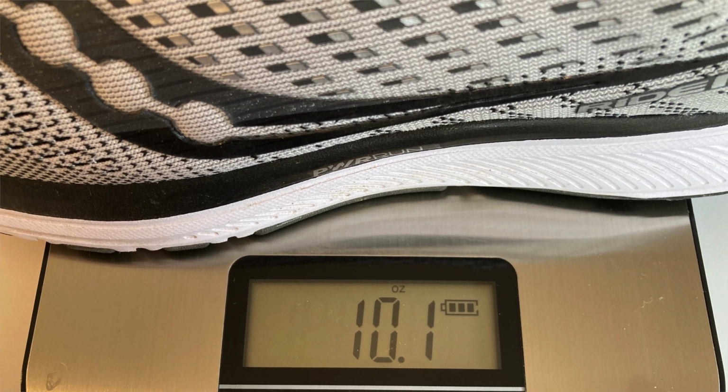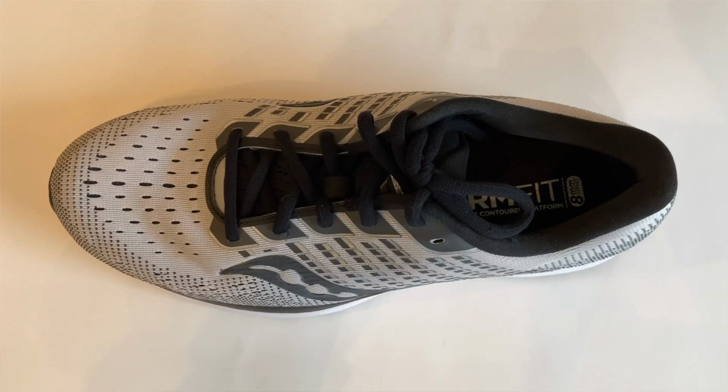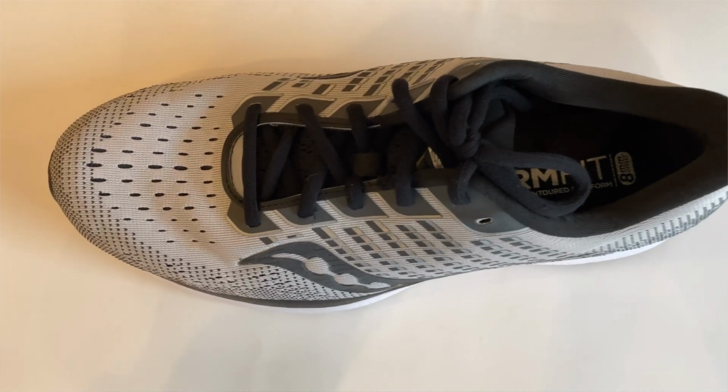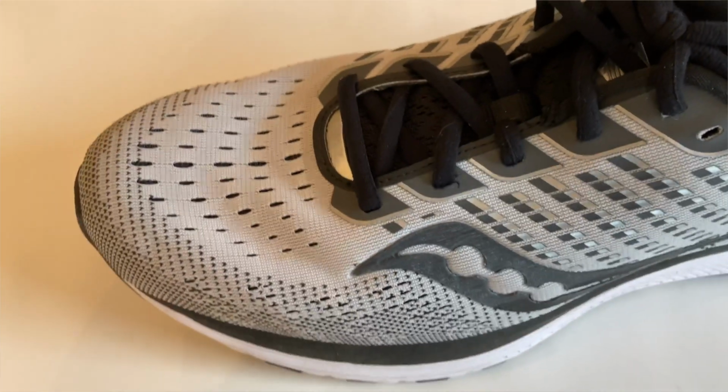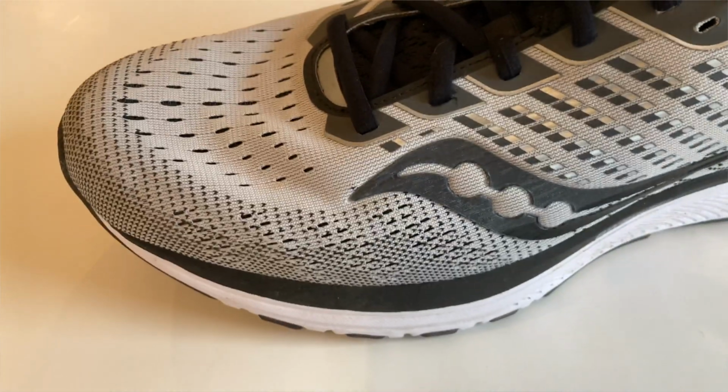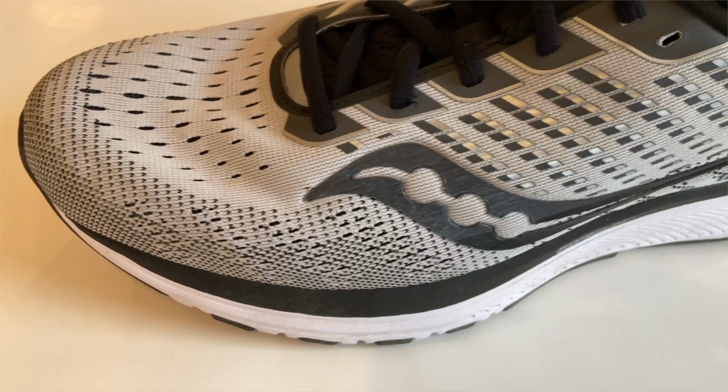So let's dive right in, and we'll begin by looking at the uppers on these two shoes. Now, this is where the majority of the similarities are going to lie within these two daily trainers. And we'll just look at the Saucony first. And you'll notice up there in the toe box, got lots of perforations. They describe their shoe as being form fit, and I think that's a pretty good description. I felt like it was form-fitting to me.